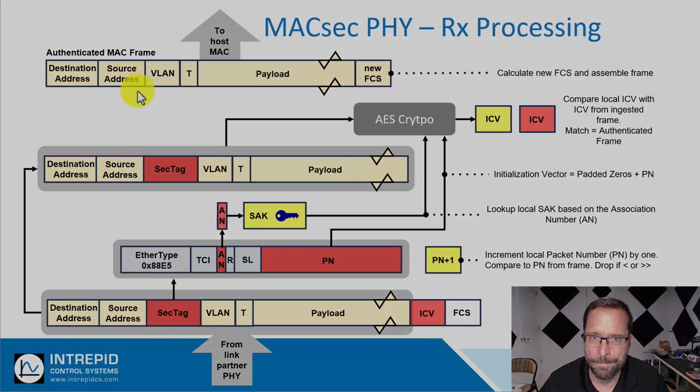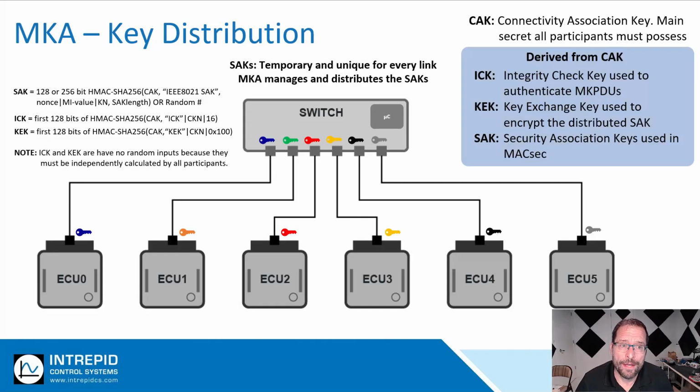Now we're going to shift our focus away from MACsec towards MKA, MACsec Key Agreement. And in MKA, again, we're focused on automotive use cases here, there has to be a key server. The key server generally is statically assigned and is most of the time in the same ECU as the switch itself as part of the Ethernet system. So the key server's responsibility is to generate ephemeral SAKs and deliver them to the appropriate participants.